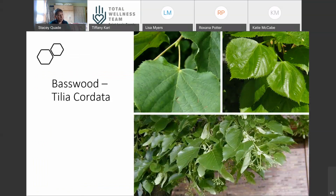Basswood is one of the things that you're going to start to look for really early in the season. The linden flower trees are starting to grow. So basswood in our town, you will see a lot of times they're boulevard plants. They're great big trees when they grow all the way up, so sometimes it's hard to think, how am I going to get to these tasty leaves and these medicinal flowers?